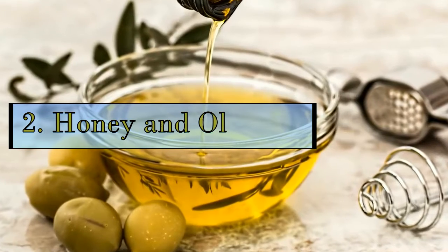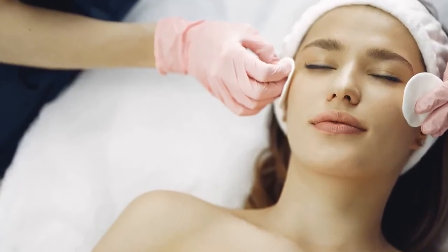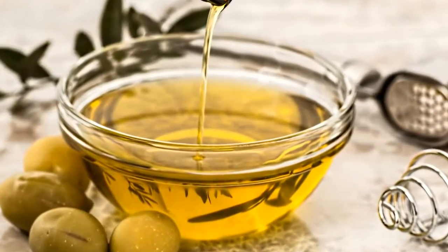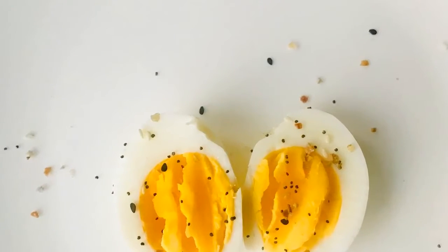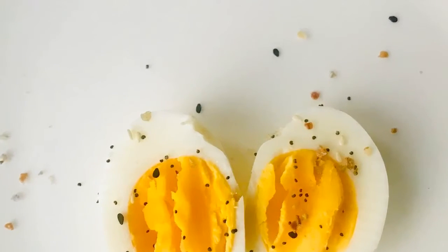2. Honey and olive oil. Olive oil is a great moisturizer for our skin. It comes with antioxidant properties, which protect the skin from free radical damage. Regular application of olive oil makes skin healthy as well as glowing. Egg yolk in this face mask helps in locking moisture in the skin. It makes our skin soft and supple. The nutrients present in egg yolk help in hydrating, nourishing as well as moisturizing dull and dry skin.